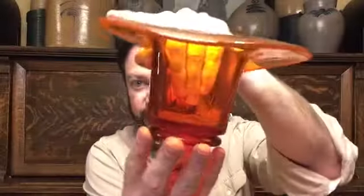I don't know what this design is called, but you can kind of see it's indented, so it creates almost a little footed pedestal for this. I did a lot of searching. I could not find this style or this shape in anything.